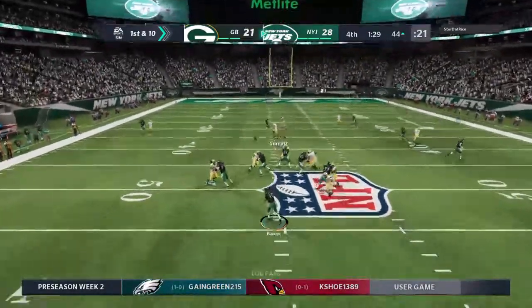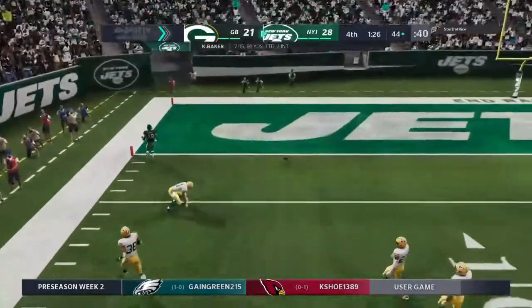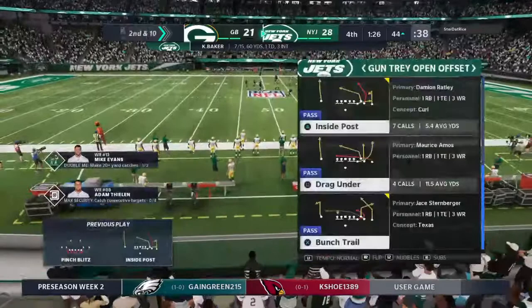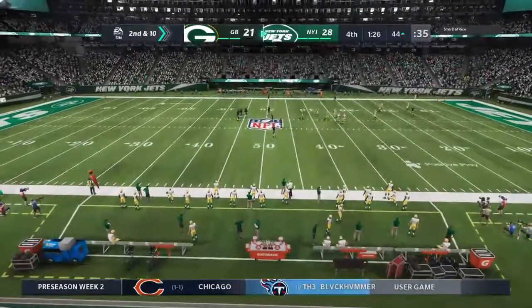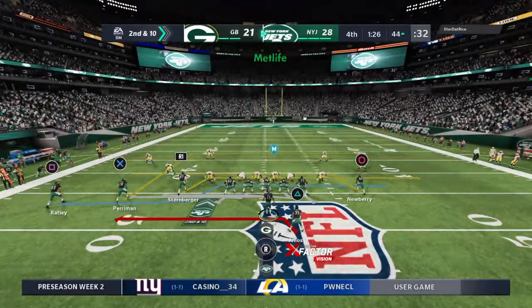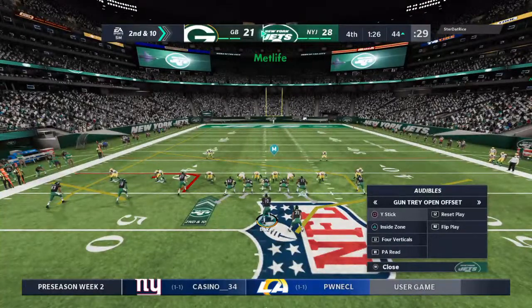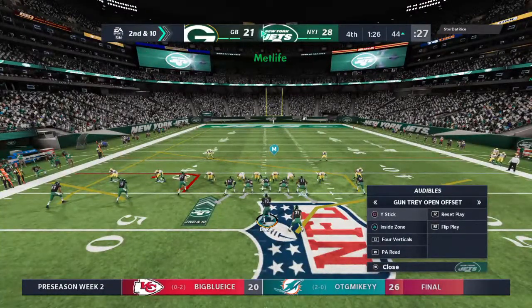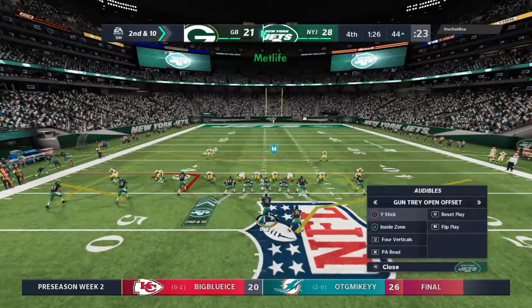Trying to shake off the interception from the last drive. He'll look to throw. And that is incomplete. He couldn't hold on through the contact. Brings up second down. Going with a dime look on defense. 2 extra defensive backs on the field and covered up essentially every blade of grass. That allowed them to disrupt the play. Switch.